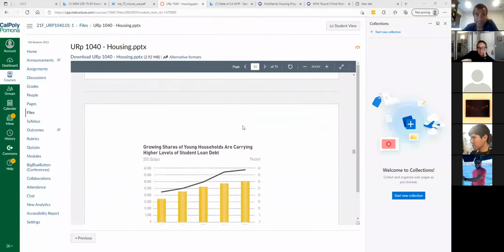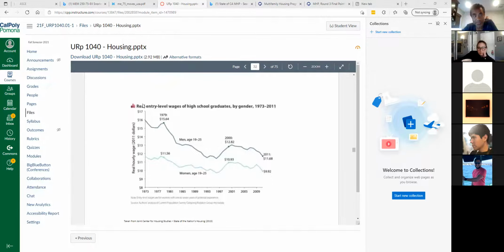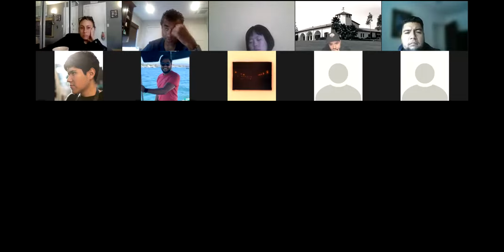What I really want to get into here is some of this data is pretty interesting. For example, real entry-level wages of high school graduates by gender. Look what's happened here. This is trending down, right? So in 1979, a high school graduate was making $15.64. The key word here is real. Today they're making $11.68. Actually, this is a quick point worth making. And now you're thinking to yourself, nobody was making 15 bucks an hour in the 1970s. You're right, they weren't. They were making something like $6, $7, $8, right? But when you adjust that for inflation in today's dollars, it's like $15. You've got to compare apples to apples, right?